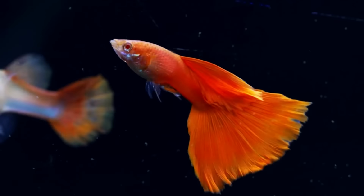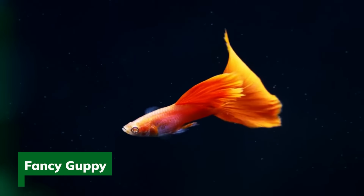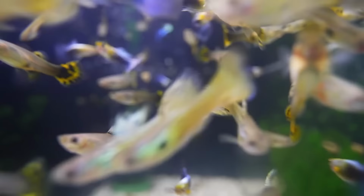Next up, fancy guppies, whether you're going for one of the smaller varieties or one of the big tail varieties, or I'm even going to lump in like a tiger endler, which is a hybrid. In general, guppies in smaller tanks, they're really hardy once they get settled in. They do like hard water, they do like warmth, and they do like higher pH.